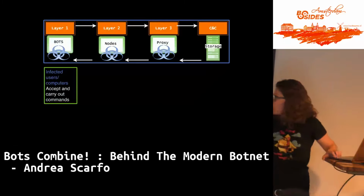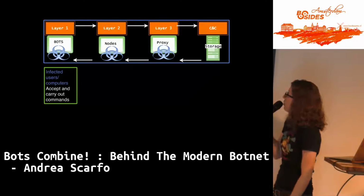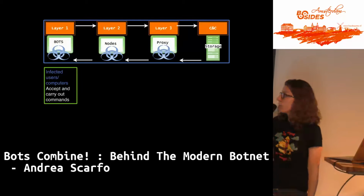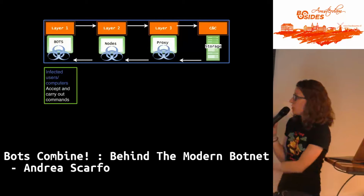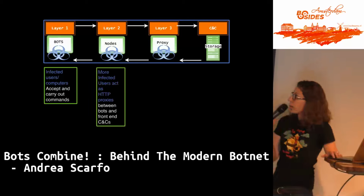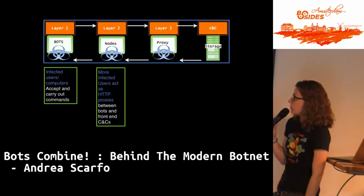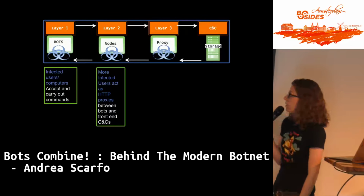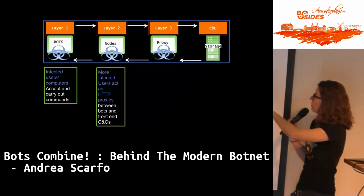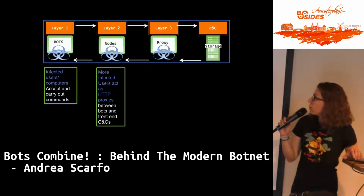So this is what you might see as a typical layout of how the botnet infrastructure will work. On the first layer, you have the infected users or computers, and these are what are going to accept and carry out the commands that they get from the attacker. Another layer could be more infected systems, but they have the ability to act as an HTTP proxy. So between the bots and the command and control server, it just adds a layer of hiding behind a proxy.